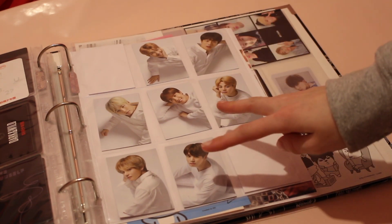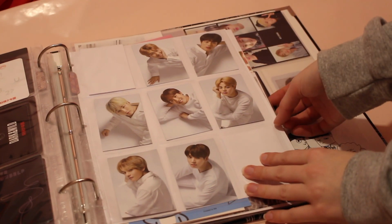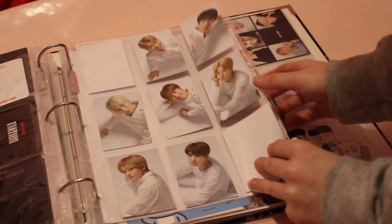So this is the entirety of the VT x BTS collection. I don't know if there's 2 sets of these, but this came with the collagen pack that I bought, or was it the toothbrush? Either one, this is VT.